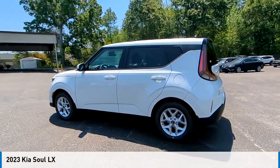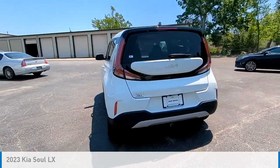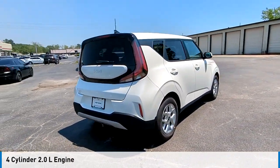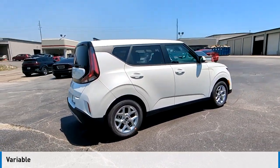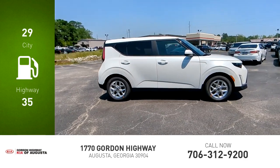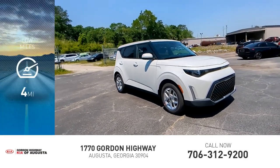We are pleased to show you the 2023 Soul. This vehicle is powered by a front-wheel drive, 4-cylinder, 2.0-liter engine, and comes with a continuously variable transmission. Great fuel efficiency saves you money by requiring fewer trips to the gas station. This vehicle has less than 100 miles.